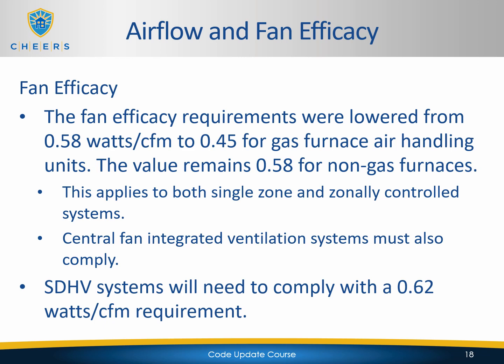Let's start by taking a look at the fan efficacy changes. The fan efficacy requirements were lowered from 0.58 watts per CFM to 0.45 for gas furnace air handling units. The value will remain 0.58 for non-gas furnaces. This is going to apply to both single zone and zonally controlled systems, and central fan integrated ventilation systems must also comply. So this is kind of across the board. If you have a gas furnace, you're going to need to comply with the 0.45 watts per CFM rating.